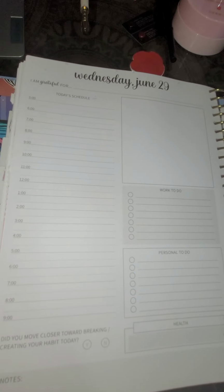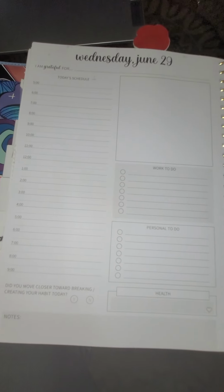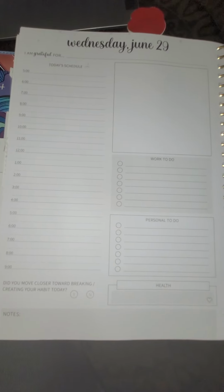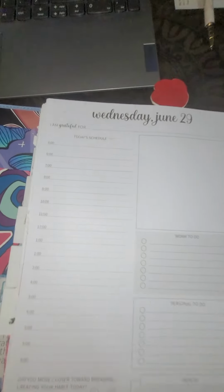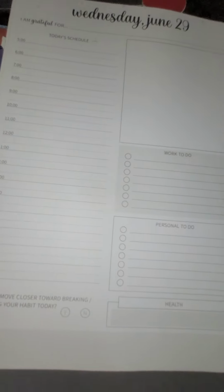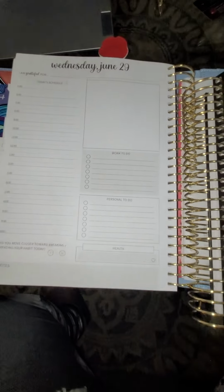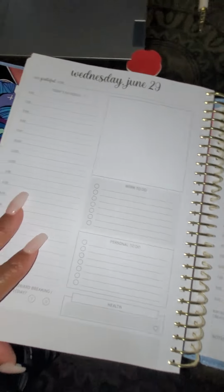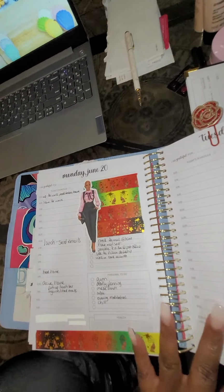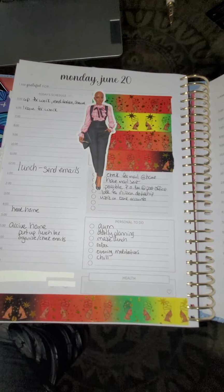So let's see, that is a weekend. This is a Wednesday, Thursday. Okay. So this is where it's different. So this is how the setup looked last year. Well, last 6 months. So you have the I am grateful for, today's schedule, did you do your thing and everything? Hold on. Did you do your goals, work to do and everything, mental health, and how I had set it up in the past. Let's see, where is one where I set everything up? Yeah. So this was Monday. So this is how I set it up. So sometimes I used the box, sometimes I didn't.